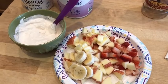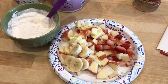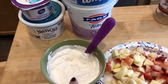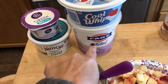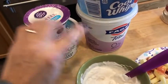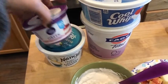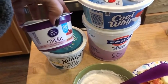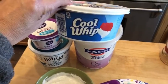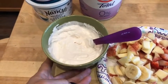Good morning, everybody. So this morning I am having what I'm calling cat's ambrosia. Inside my parfait mix is going to be my 1/4 cup of non-fat Greek yogurt, 1/8 of a cup, now that's 0 points, 1/8 of a cup of the cottage cheese for 0 points, half of this strawberry cheesecake Greek yogurt for 1 point, and then 2 tablespoons of the light Cool Whip for 1 point. And that's all mixed up in here.